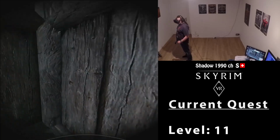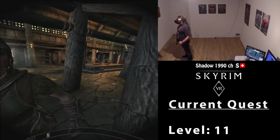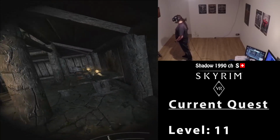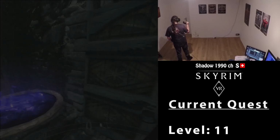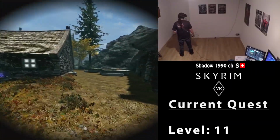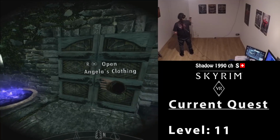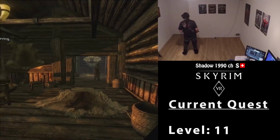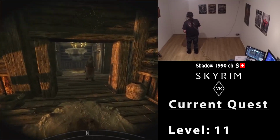Okay. So, yeah, this seems like a very normal town. With traders, some inns, a player home you can buy, Angela's clothing. Oh, yeah, maybe we have some stylish clothing in here. Let's see.